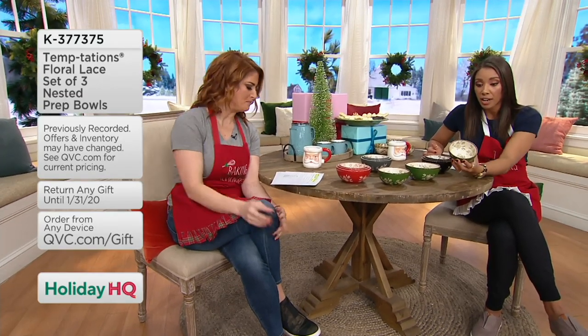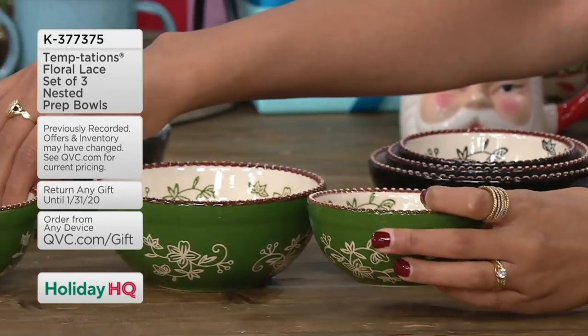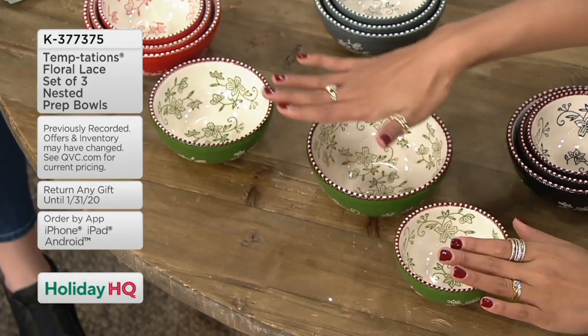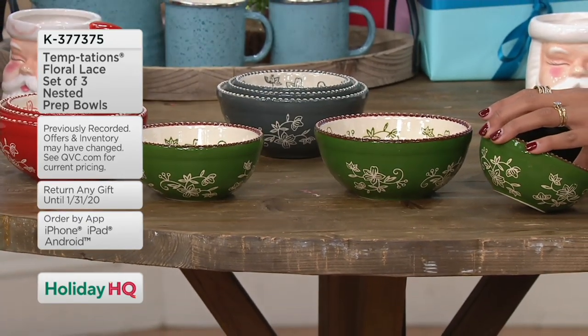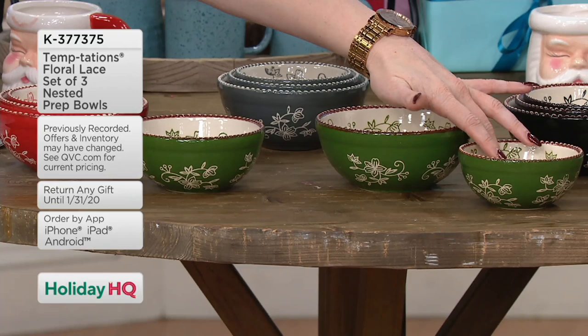Three sizes. The first one here, you've got this cute little small one. Oh, I'm sorry, we're looking at 6 ounces. The small one is 6 ounces for your prep bowl.